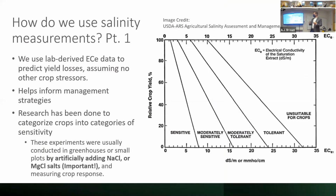And once we have that reading, it's the saturated paste extract reading. Let me just reemphasize here, you may have read it on the slide. The electrical conductivity of the saturated paste is called ECe, or electrical conductivity of the extract. And ECe is the measurement, like I said, we've been using in salinity literature for a very long time. And this graph shows you how we use it. So on the x-axis here, where it says dS per meter or mmho per centimeter, those are the units that we use to measure EC. And so it's a conductivity level.